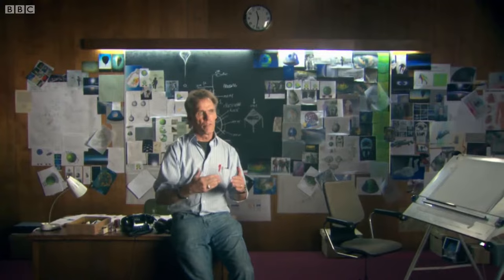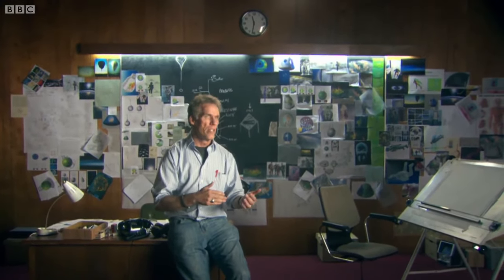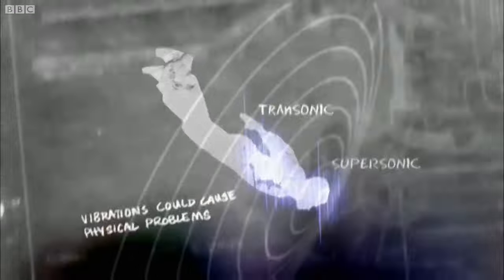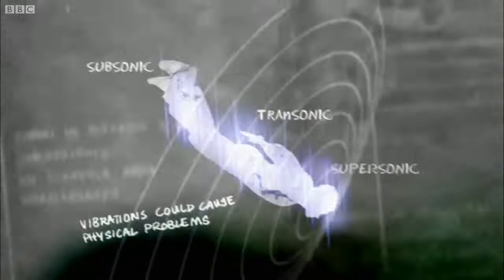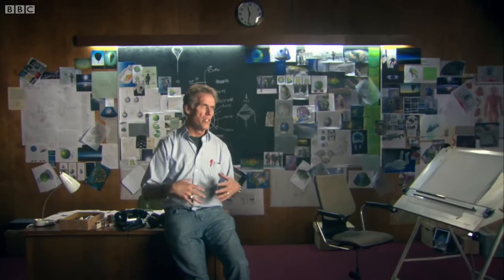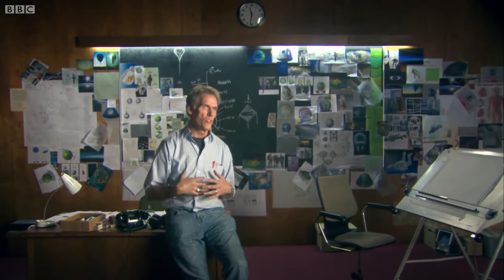As he pushes closer to the sound barrier, he may potentially have parts of his body that are supersonic, while other parts of his body are not. You end up with a vibration that could cause physical problems, because your body is very susceptible to vibration or wave patterns. If you get the wrong pattern, you can cause internal damage to organs.